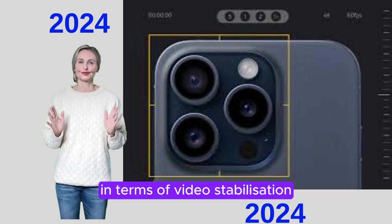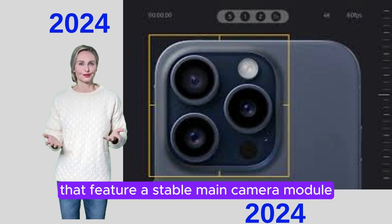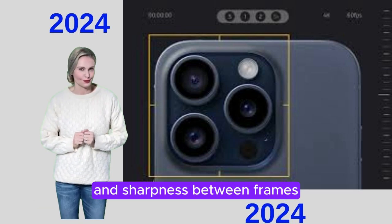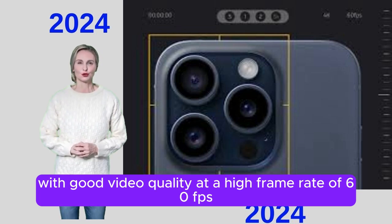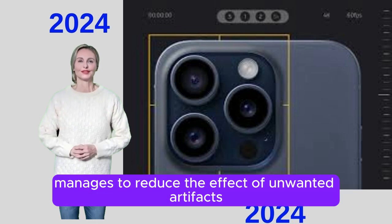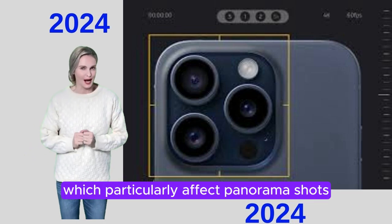In terms of video stabilization, the iPhone 15 Pro Max manages to keep up with most flagship devices that feature a stable main camera module. Motions such as handshakes were typically compensated well, and sharpness between frames was more consistent than that of the iPhone 14 Pro. With good video quality at a high frame rate of 60 fps, the iPhone 15 Pro Max manages to reduce the effect of unwanted artifacts, especially shake effects, which particularly affect panorama shots.